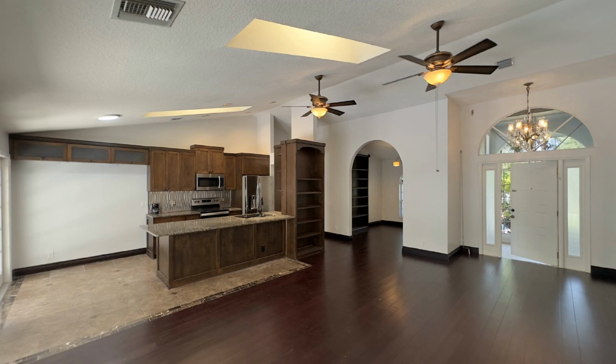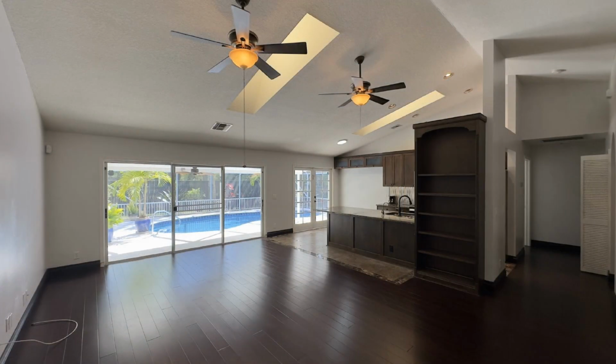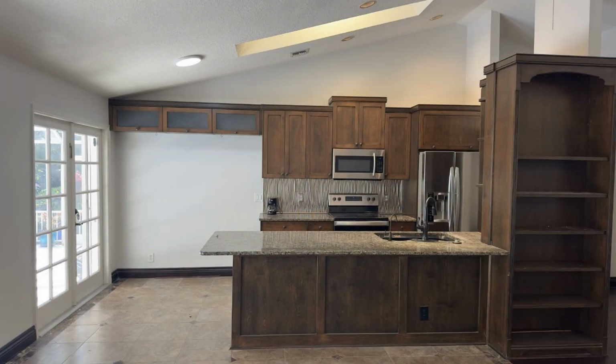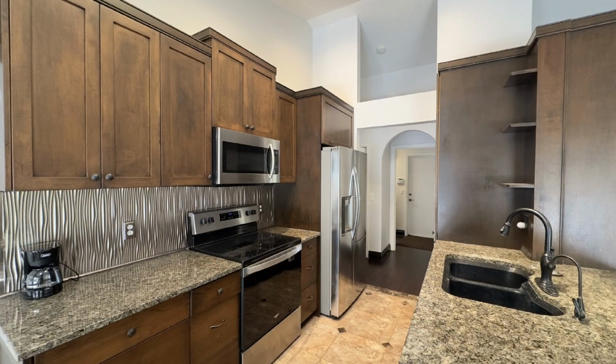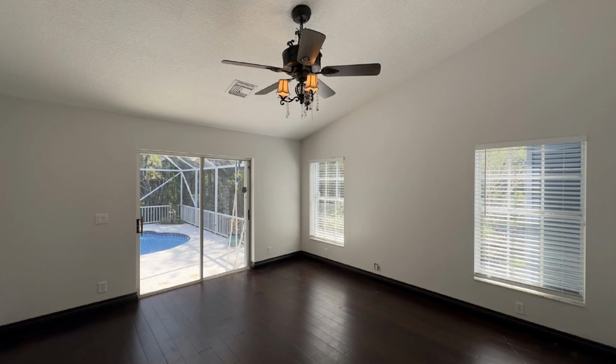Inside, you'll find wood laminate flooring throughout. The open concept living and kitchen area features vaulted ceilings and French doors leading to the enclosed pool area. The kitchen boasts wood cabinetry, granite countertops, and stainless appliances.